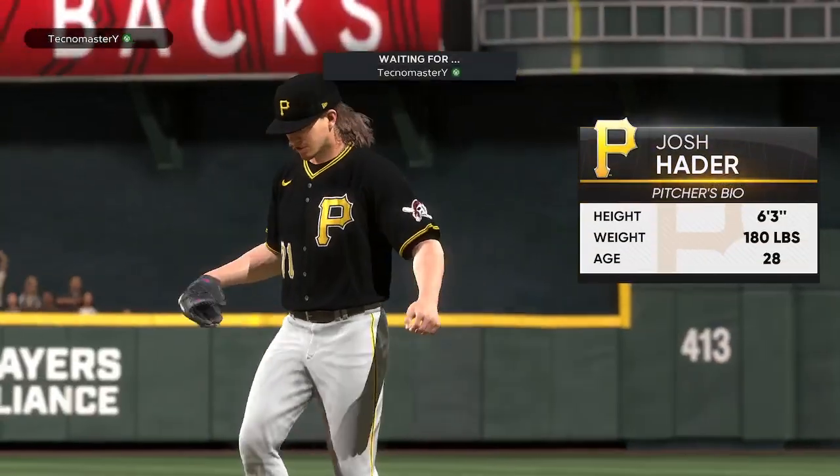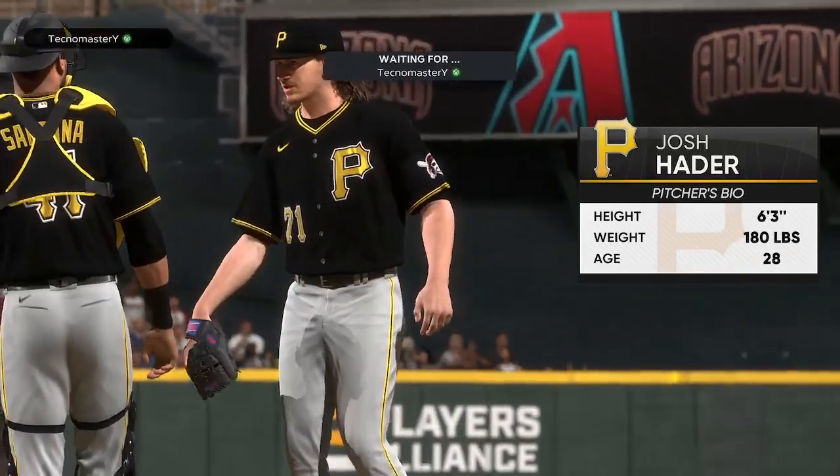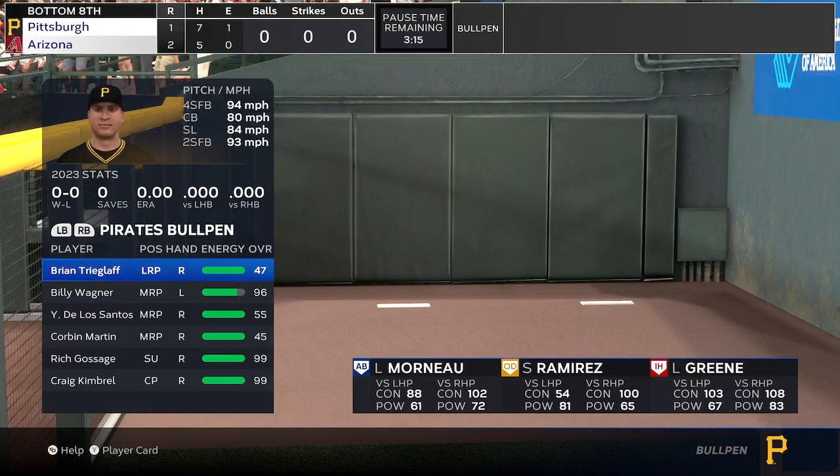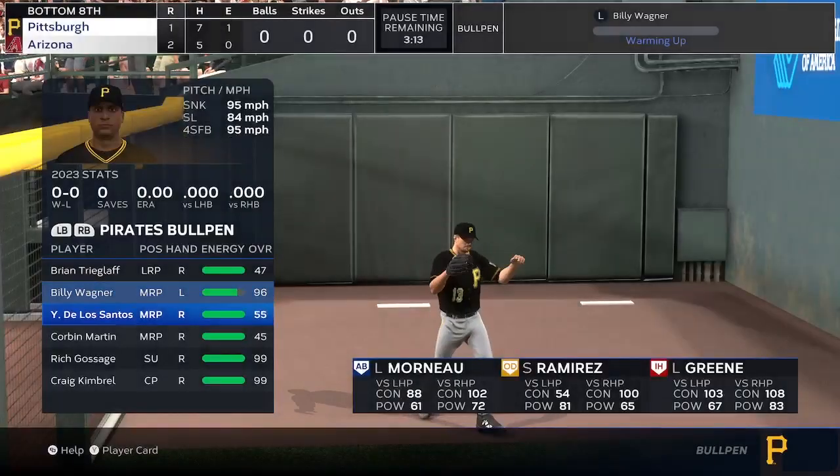So Josh Hader gets the call to the mound. And we all know about his slider. It's just filthy, man, and one of the better ones in the game, I'd say. Spin rate's very high, and it just breaks a ton.